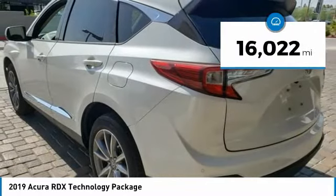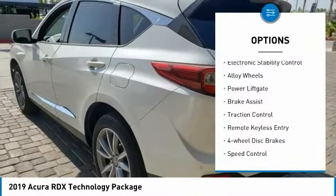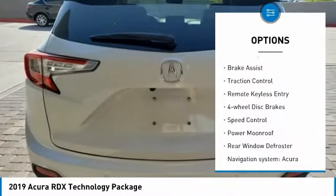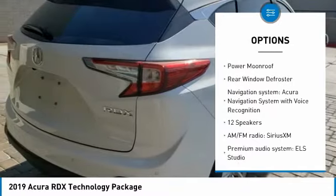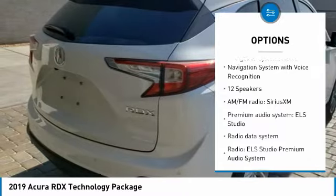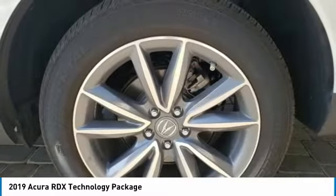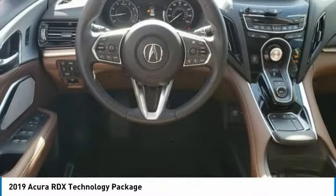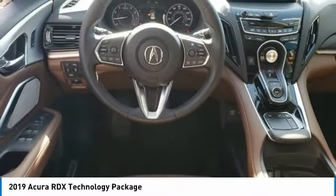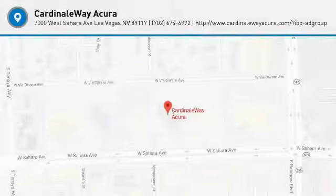Here are some of this vehicle's great options: electronic stability control, alloy wheels, power liftgate, brake assist, traction control, remote keyless entry, four-wheel disc brakes, speed control, power moonroof, rear window defroster. A vehicle like this doesn't come along every day. Come in and get it before someone else does.